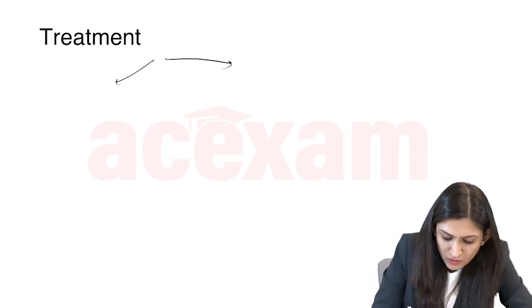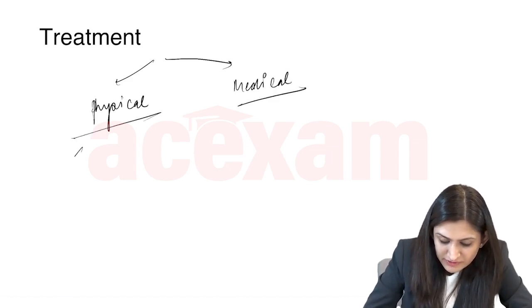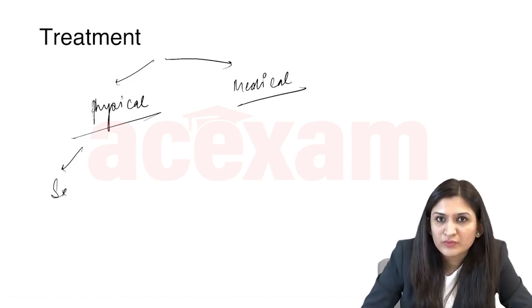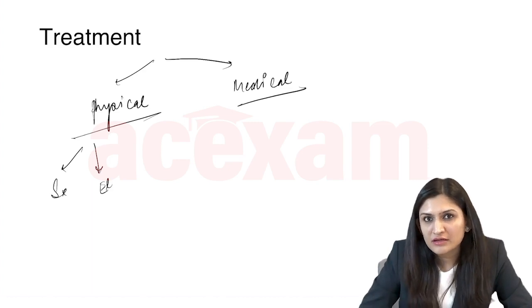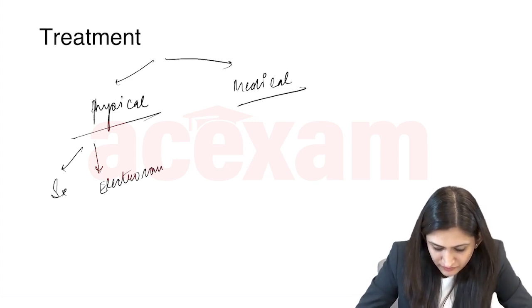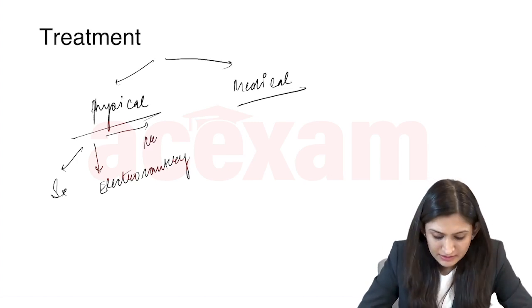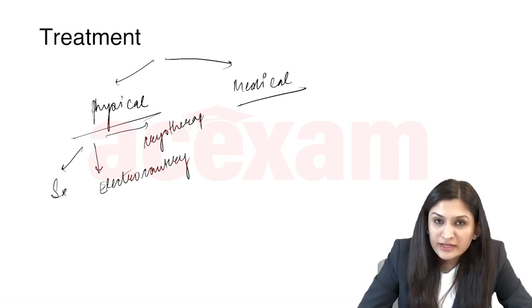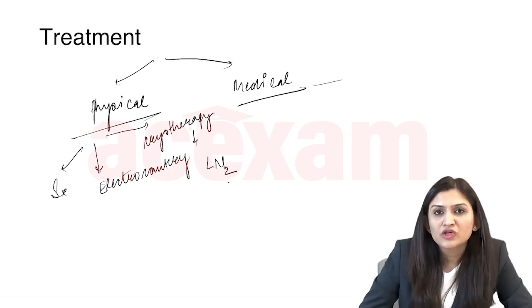Now the treatment of warts. Treatment of anogenital warts can be physical modalities or medical modalities. Physical modalities include surgery, so we can just cut it off. Electrosurgery: with the help of an electrocautery we can remove the warts, because warts are very superficial, so anything that can destroy the superficial surface will destroy the warts. And then cryotherapy, when liquid nitrogen is used to destroy warts.